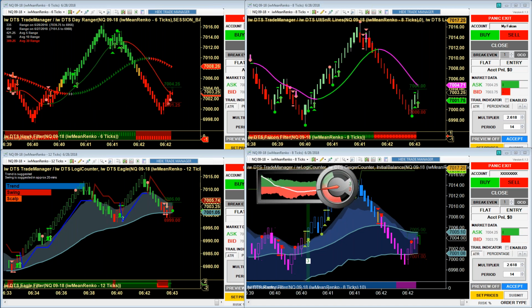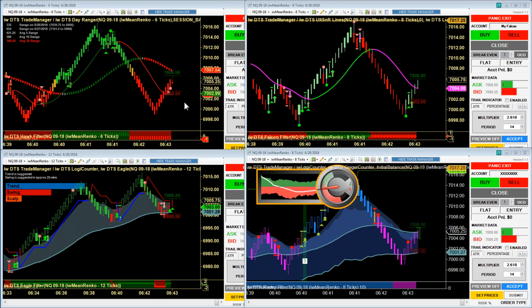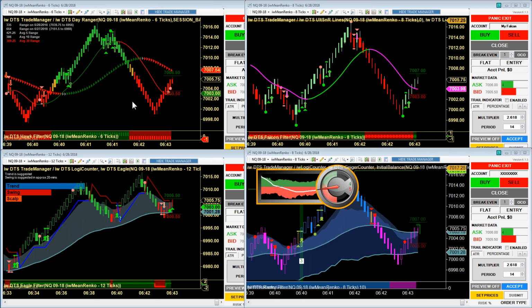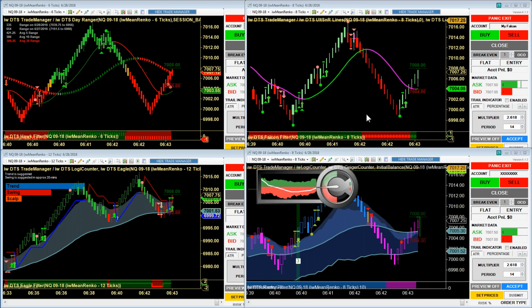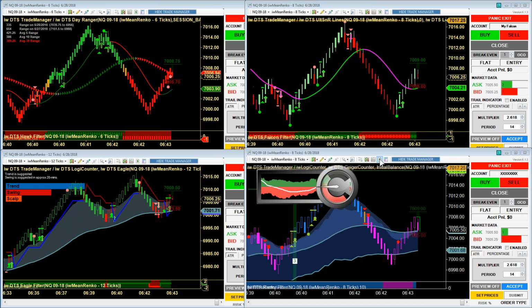Well, what happened to all that bullishness? Look at this. Now the hawk getting a little bit more bearish. The eagle starting to drift sideways, and well, the falcon is a little bit giving us the roller coaster effect.